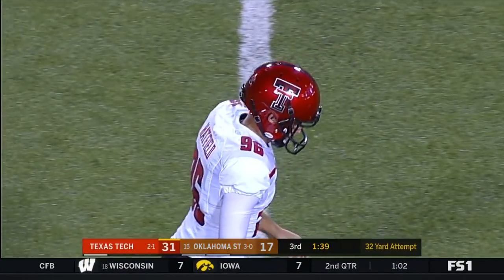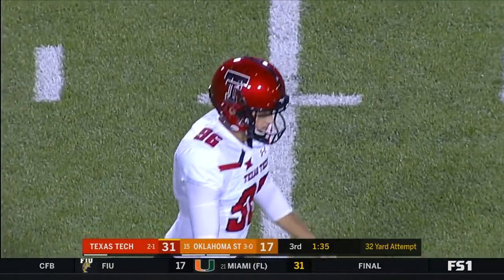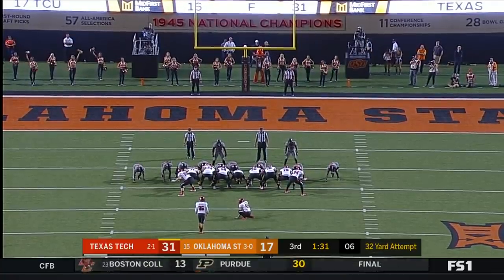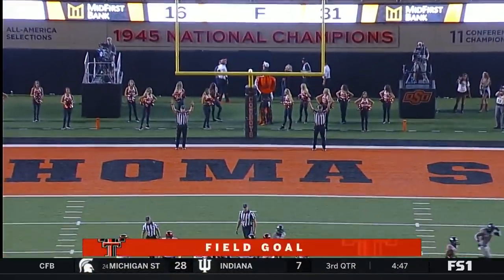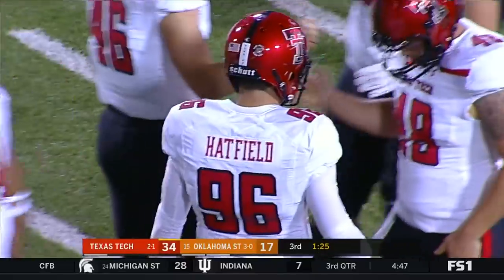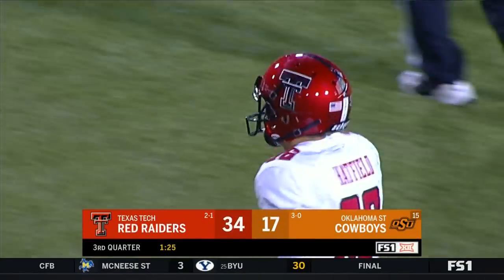Here's Clayton Hatfield. This is from 32 yards out. And he drills it. Tech now up 34-17. Minute 25 left here in the third quarter.